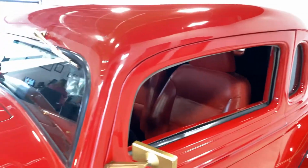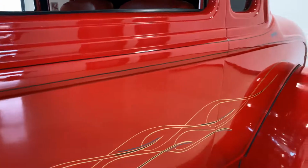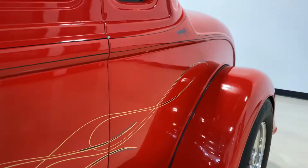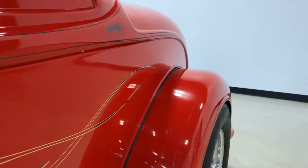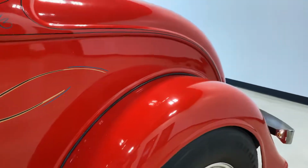You can see there, windshield wipers. The front bumper comes with the car. It's also in excellent shape. Wood dash on the interior, we'll take a look at that here shortly. Air shock rears.